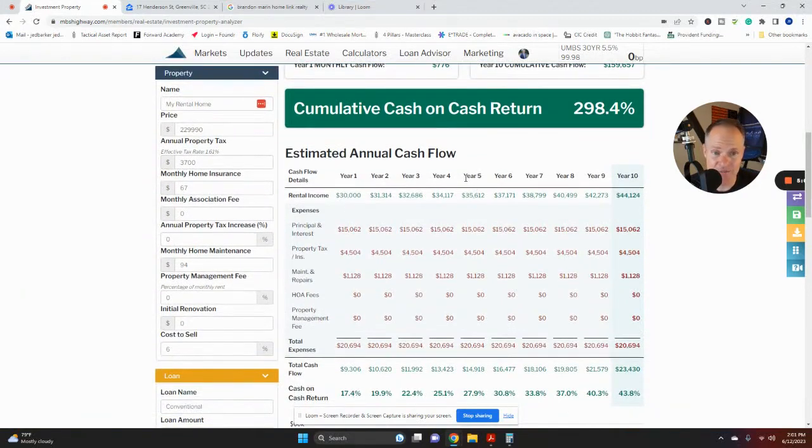This is a big deal because you have a lot of places where you can put your money. You can invest in the stock market. You can invest privately. You can invest in Bitcoin or other cryptos. Tons of things you can really invest your money in. But where you're going to get the highest cash on cash return, if you look at this estimated annual cash flow sheet, you'll see that the estimated cash on cash return of this property is 298%.